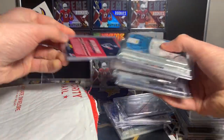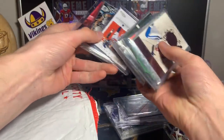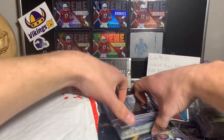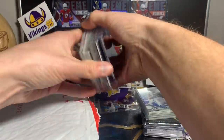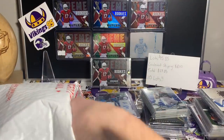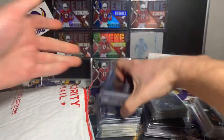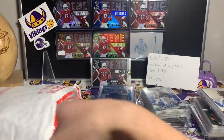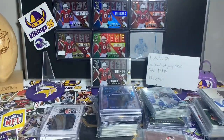I can see some of the bigger hits already. I guess I probably flipped all of them the wrong way. All right. We're just gonna start making piles. There's an RPA right there, I believe. We've got some more. Got a card in a one-touch case. We got some more. All right, I'm just gonna pull this aside and get everything out so I can actually see it.